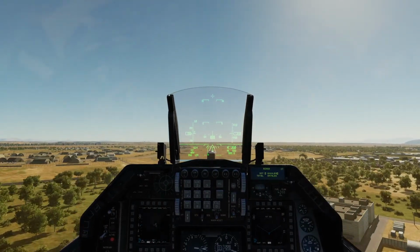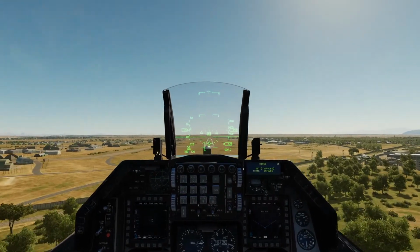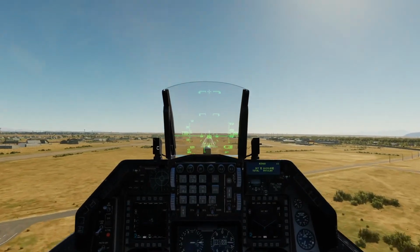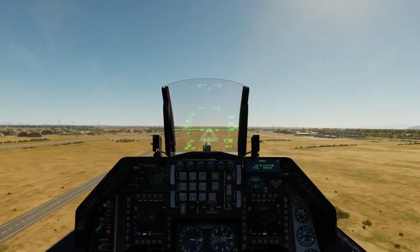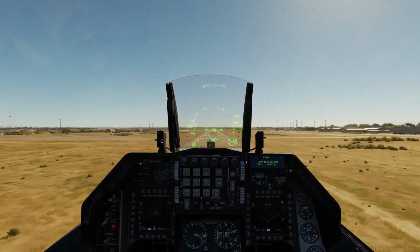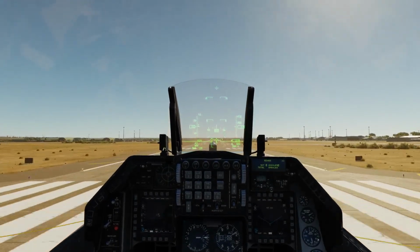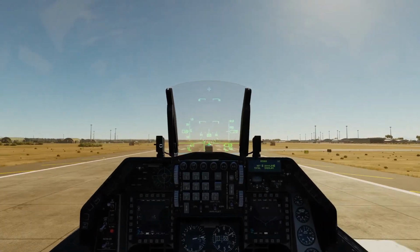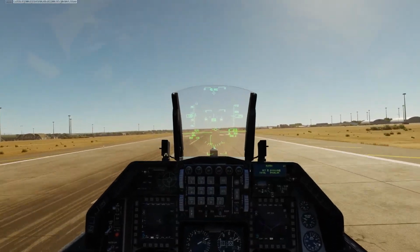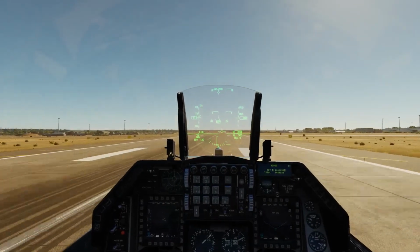Alright, let the nose drop. Click forward on trim. Click forward on trim. Click, click, click, click, click forward on trim. Click, click. There we go. Flare. I didn't want to hit the rabbit lights. See? It's like when you have that yellow, green circle. This is a full stop this time.